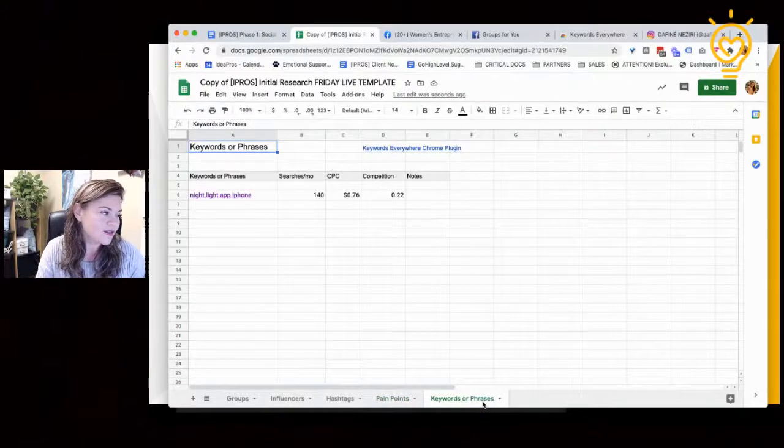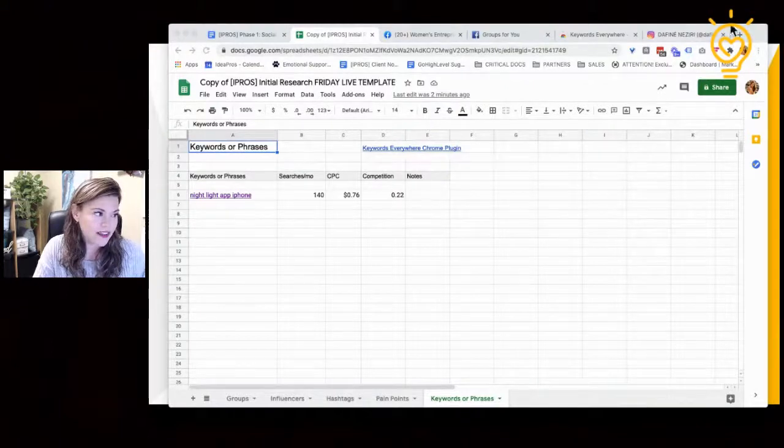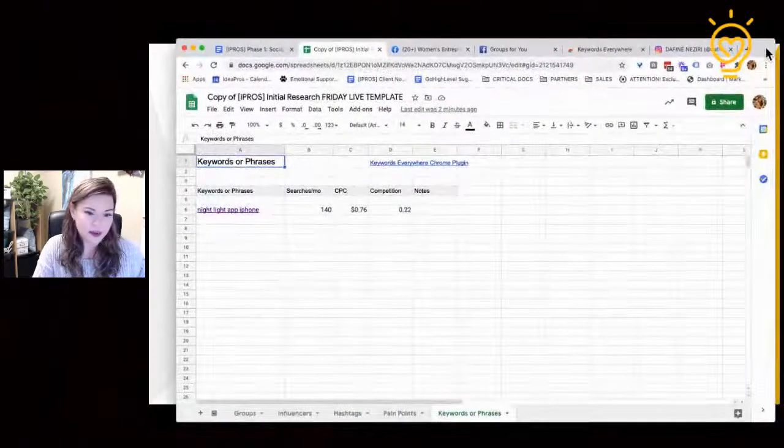And then keywords and phrases. This one is always eye-opening to people. I know I have about 5 more minutes. I can't hardly teach you enough on this keyword phrase one, but there's a Chrome plugin right here. I'm actually going to stop my screen and share a new one just to show you guys how cool this is.